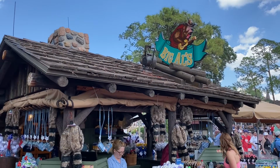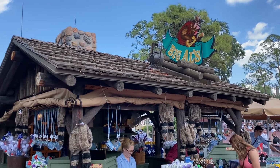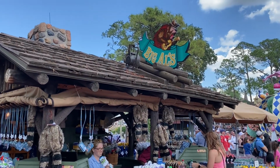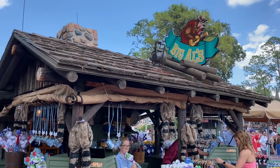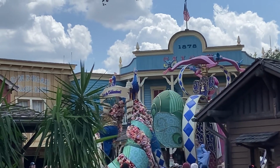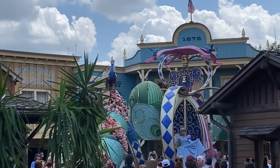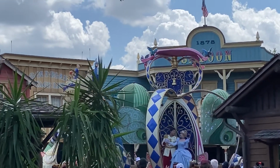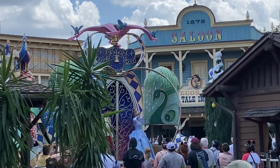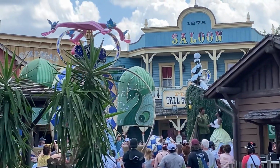So right here at Big Al's, right across from Country Bear, they have souvenirs and stuff. They do sell drinks and cokes, but no food product, so it's really not stationary. There's the Beauty and the Beast float right there with Cinderella on the back. Fantastic. Great location too. No, I'm not right up front, but I can't beat these views.